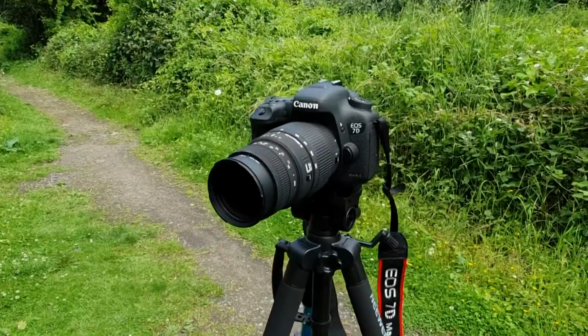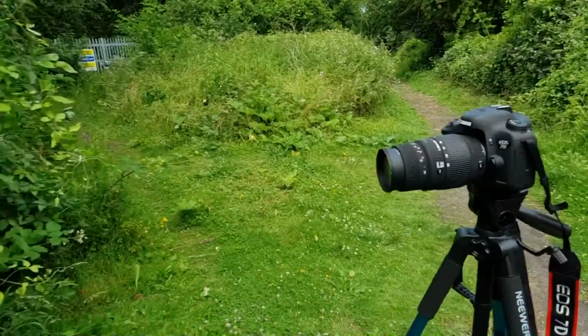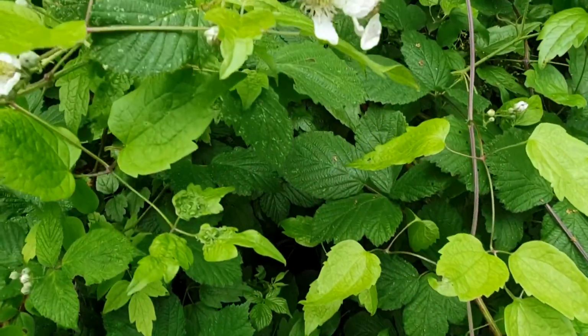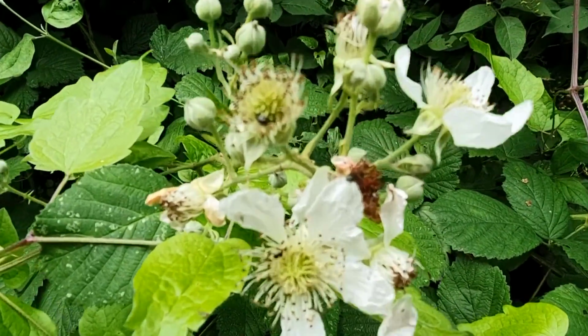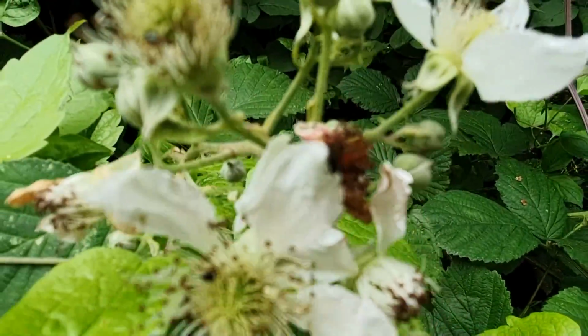So this is what I'm currently doing at the moment. I've just put the camera on the tripod and turned it on, and I've just left it there. I'm now going over to the bushes and just looking very carefully for any insects or bugs I can see. As you can see, there's a tiny black beetle sitting on that bit. I don't know if it will focus, but right in the centre bit there you can see it moving.